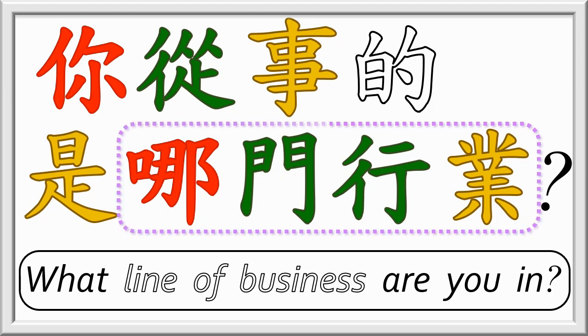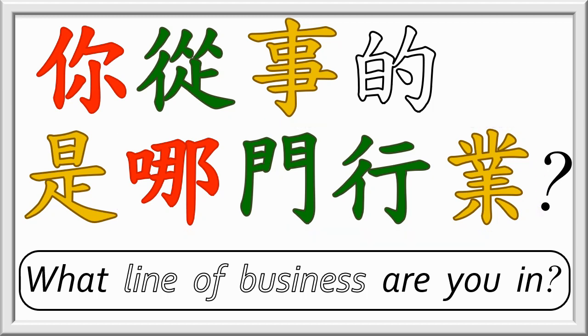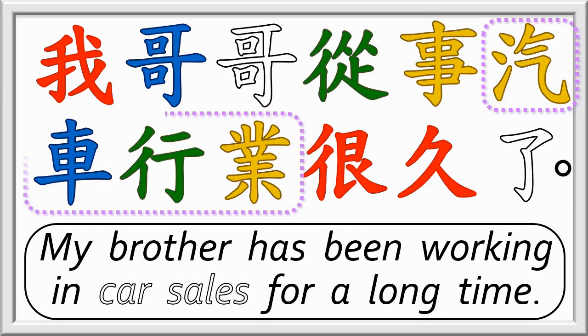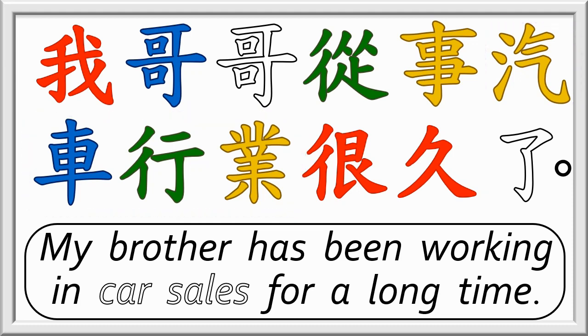Now we'll move on to trades, occupations, or professional careers. The general term for one's line of work is 行业。你从事的是哪门行业？ What line of business are you in? Or more commonly, what do you do? 我哥哥从事汽车行业很久了。My brother has been working in car sales for a long time. Most Chinese would consider car business to mean car sales.